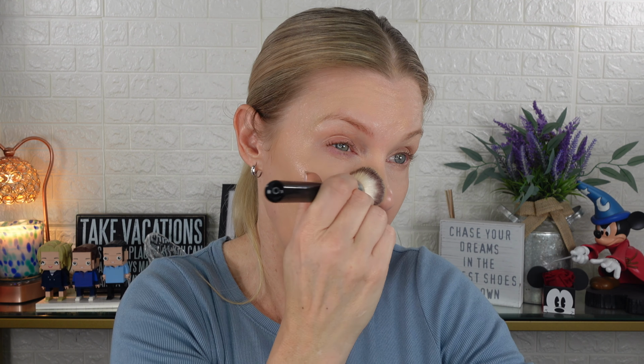And I'm going to go in with a brush and then go in with a sponge after, just to tap it out. So I can definitely see that this one is more full coverage. This one definitely does seem more natural. Obviously the shades are going to be different. So I do see this one just has more of a natural finish.